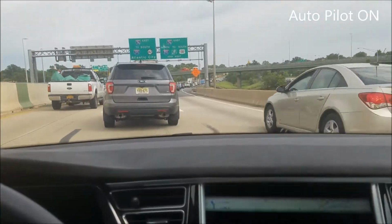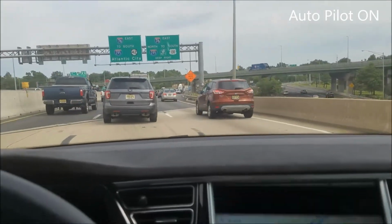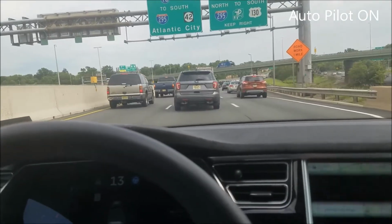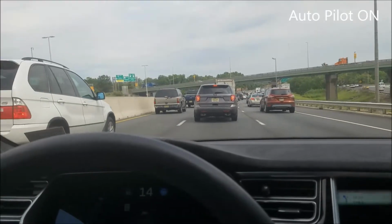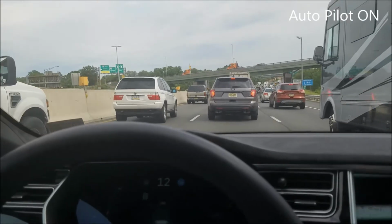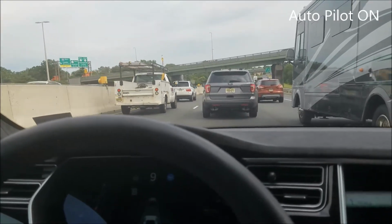Looks like we have some construction coming up, so a lot of slow traffic here. May want to try to change lanes again. We have merging traffic, so I'm just gonna have to wait here.